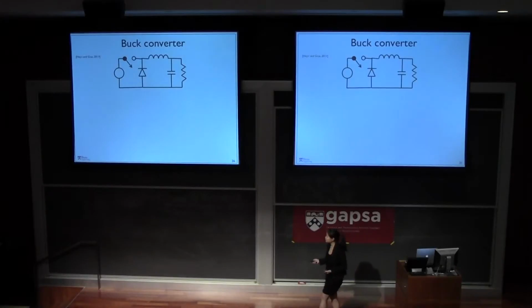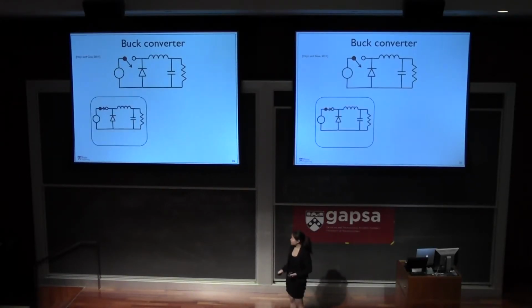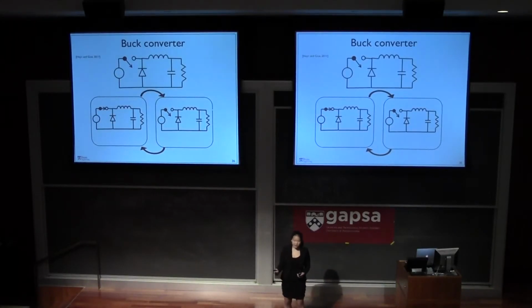Another example comes from electrical engineering. If we have this converter circuit with a switch, in one subsystem, the switch is closed, and in another subsystem, the switch is open. And typically in this type of problem, the problem is how do we control the opening and closing of the switch to get a certain output voltage that we want?